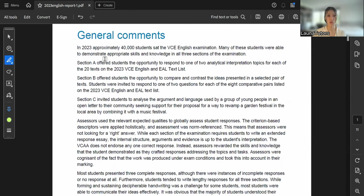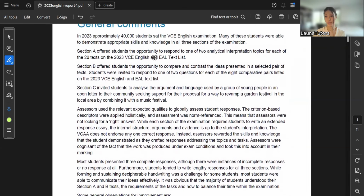So the general comments in 2023: about 40,000 students sat the VCE English exam. Now, we're just going to ignore Section B because in 2023 that was a comparative. That's completely different for you guys. You have a new study design, so don't worry about that.